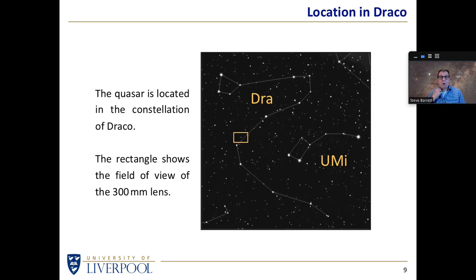So, having identified where this particular quasar was in this catalogue that I looked up, I found that it was just next to this little star you see in that rectangle drawn into the constellation of Draco. You recognise there Ursa Minor on the right hand side and Polaris on the extreme right. That orange rectangle shows the field of view of a 300mm lens. And that dot in the middle, that's not the quasar. The quasar is far too faint to be visible in this star chart. That dot in the middle is a star called 80 Draco. And it just so happens the quasar is close by.